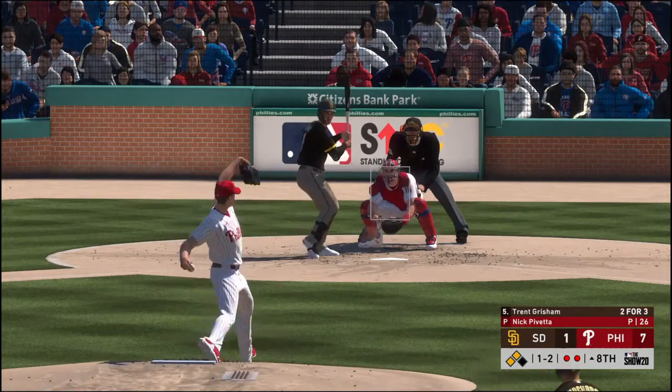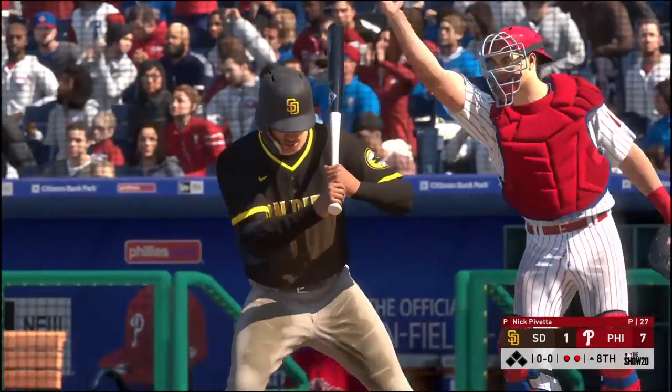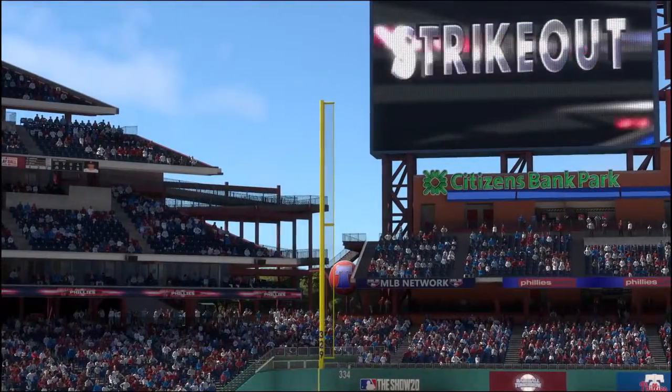The 1-2 freezes him. A strikeout looking. Back-to-back strikeouts keep him out of danger.